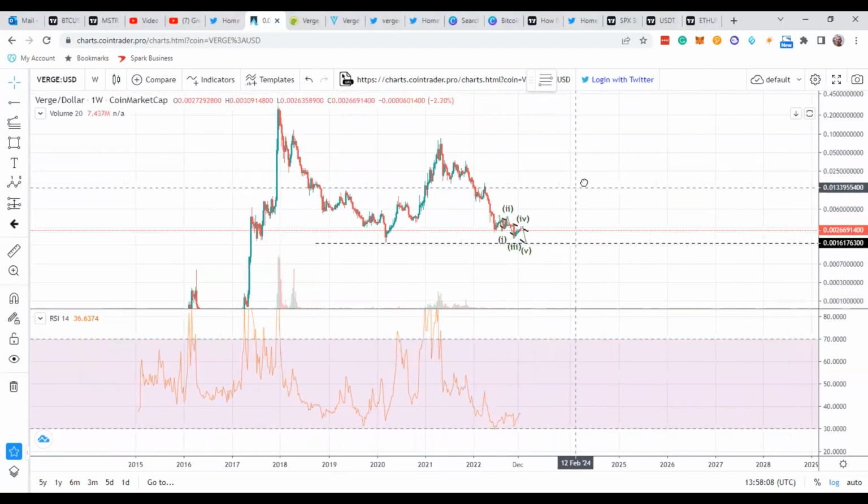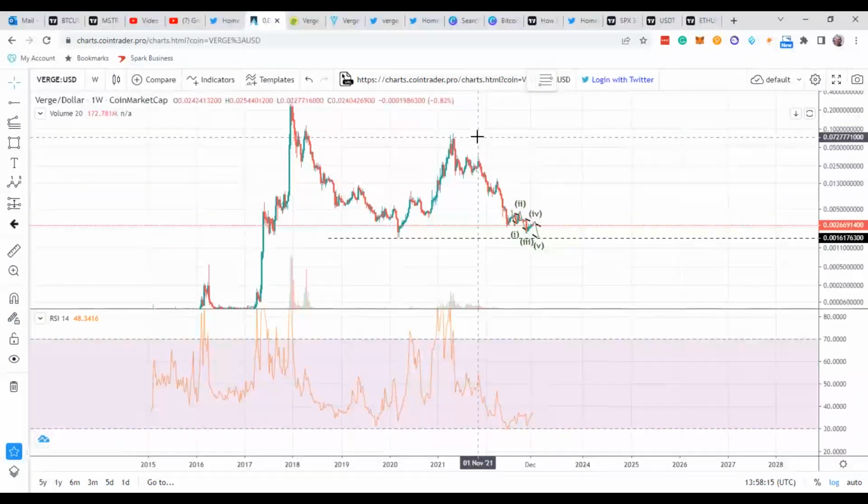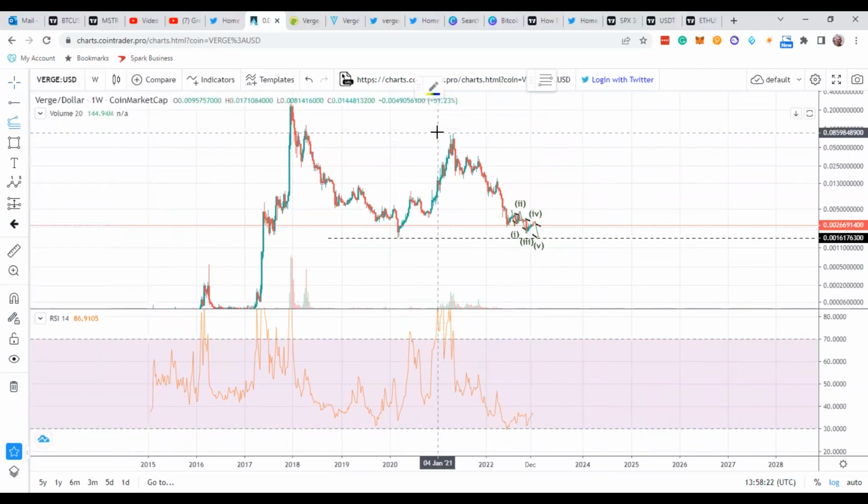This is more like an ABC, guys. It's coming down to complete an ABC move. So right here's your 3, and then it popped back up into a 3, and then your 5, like so. Okay, that's how I'm looking at that more than anything.